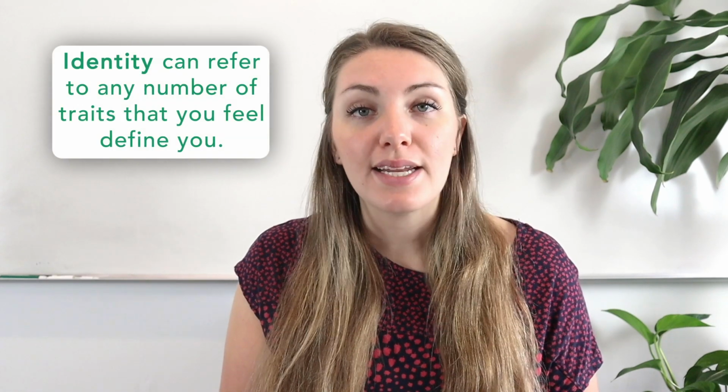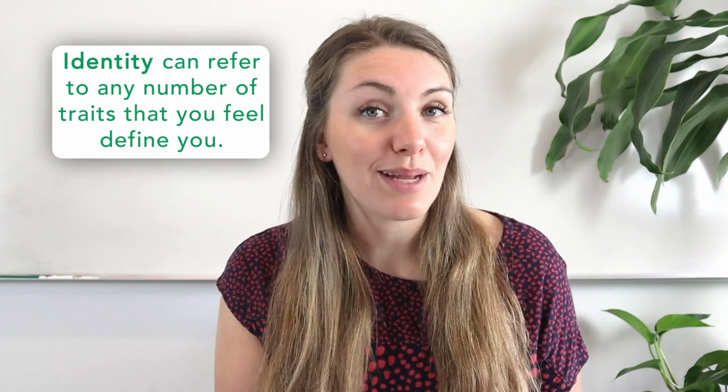Your identity, talents, and interests may be linked together, but they just as easily might not be linked together. But either way, don't worry. With regards to this prompt, there is no ideal angle. Let's break down what it could mean to address each of those categories that I just went over. Identity can refer to any number of traits that you feel define you. It's really up to you.